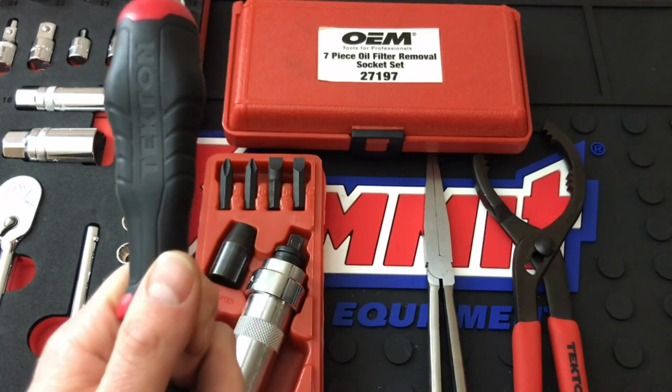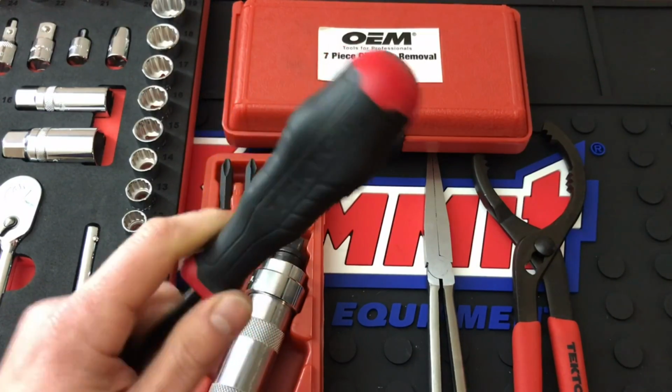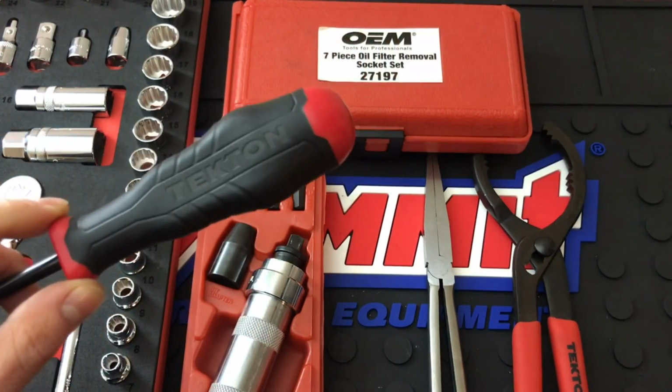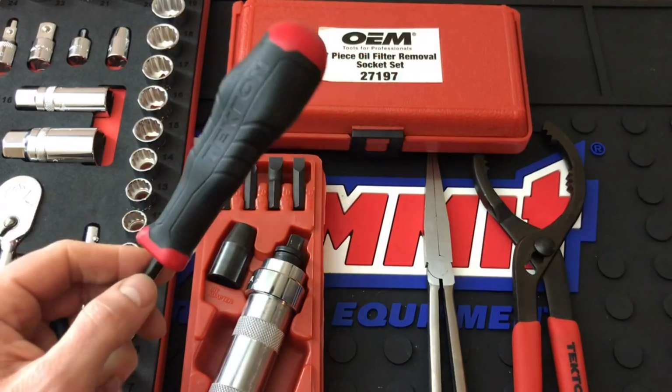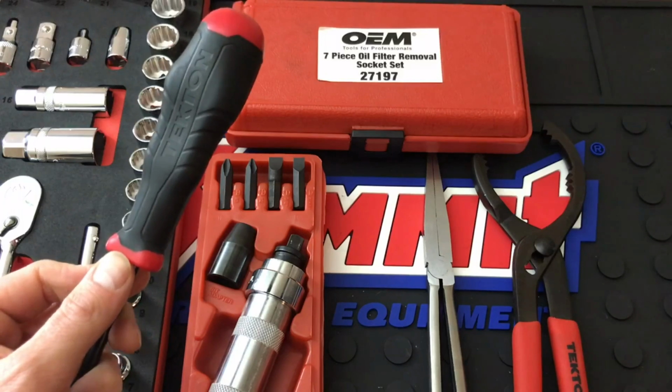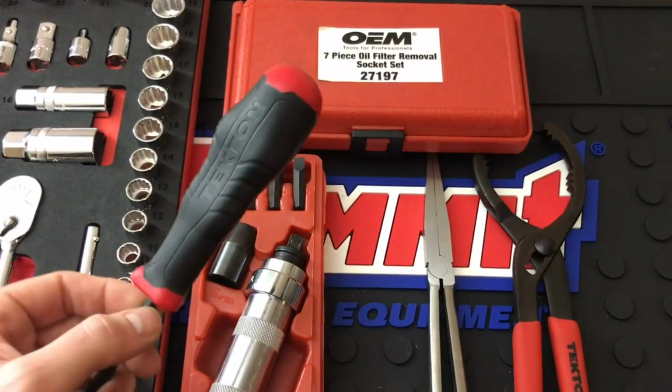I hope they continue to move things to the USA. And the main reason being is because even their USA made tools are extremely well priced. I mean, they're almost unbeatable compared to any other company out there selling USA made tools. So I really hope they continue with that.